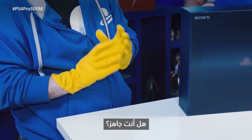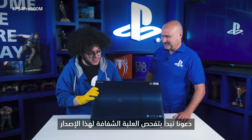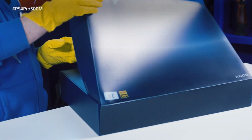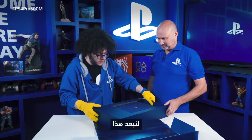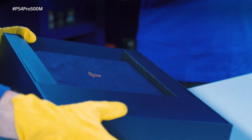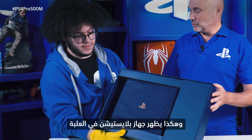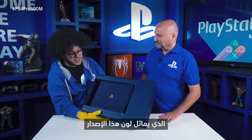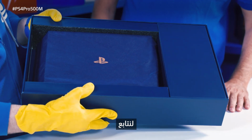Finally. You're ready? Yeah, I'm ready. Unbox this. Yeah, okay. Let's first look at this true translucent look. Wow. What a gorgeous piece of art. Okay, let's move this. So this is how it comes in the box. And it shows this deep blue bag, which matches the theme of the whole box. So let's open this up.